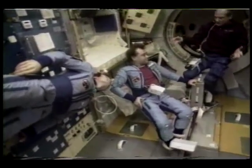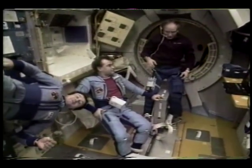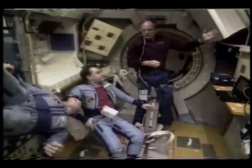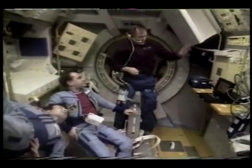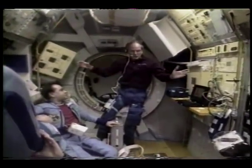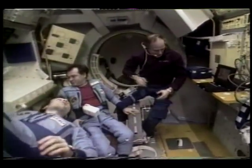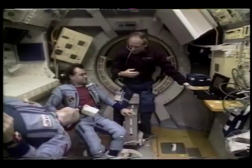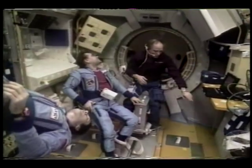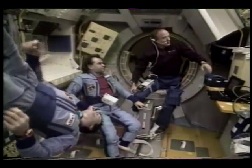Of course, the primary reason for the laboratory is to perform all sorts of different scientific experiments. For example, we right now have experiments designed to study changes in humans during long-term exposure to the weightless conditions of space. But primarily, this is a system for controlling all of the systems in the Spacelab.